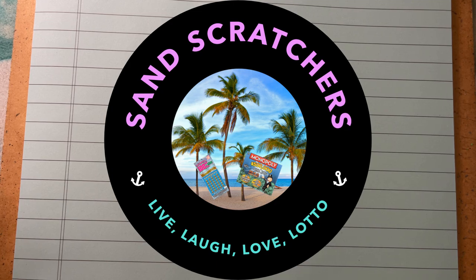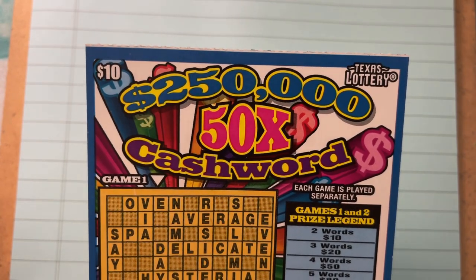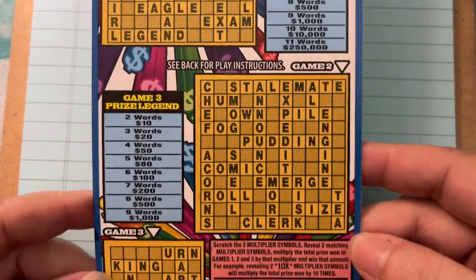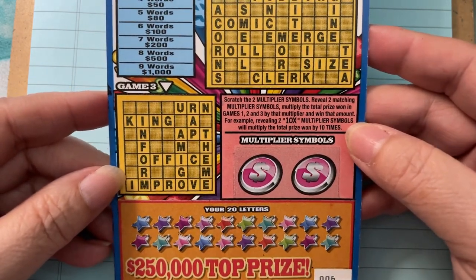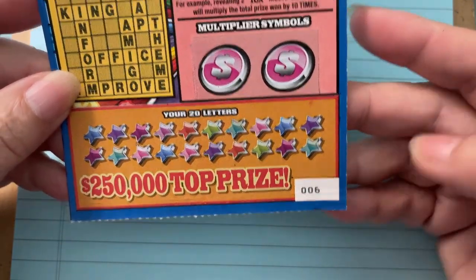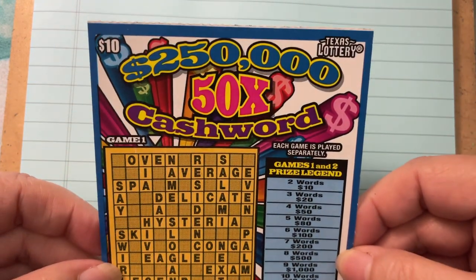Guess what ticket we have? It's a cash word ticket. No, I'll have to stop the video and then I'll let you catch up to me, because we have three puzzles on here. It's going to be a lot of scratching and I'm going to have to enlarge it. So here we go. We have ticket number 6 today, and we are going to get started.